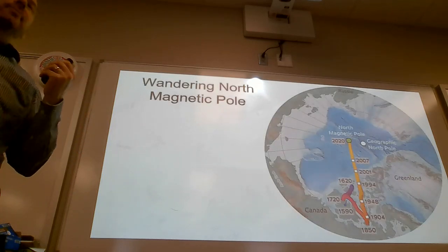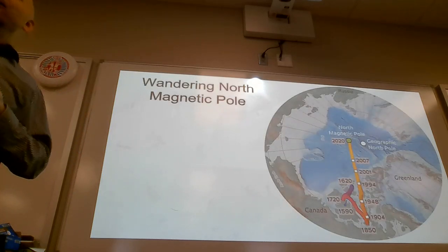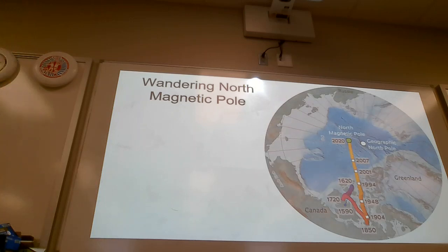So that magnetic north is actually shifting over time. So make sure your map, if you ever do these compass courses, is up to date, because it's shifting kind of rapidly nowadays.